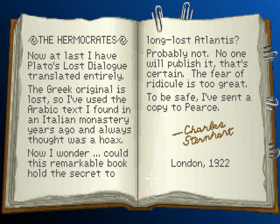The Hermocrates. Now at last I have Plato's Lost Dialogue translated entirely. The Greek original is lost, so I've used the Arabic text I found in an Italian monastery years ago, and always thought was a hoax. Now I wonder, could this remarkable book hold the secret to long-lost Atlantis? Probably not. No one will publish it, that's for certain. The fear of ridicule is too great. To be safe, I've sent a copy to Pierce. Charles Sternhardt, London, 1922.